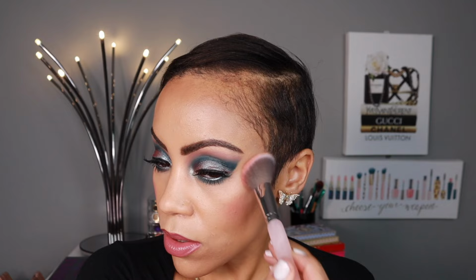I don't know if it's translating on camera, but I'm gonna have to subdue this a little bit with some foundation. I love this blush so much, and it really lasts all day. Look at that. It just gives you this really nice flush. So if you're medium to a lighter skin tone, this is such a great everyday wearable color. If you're deeper than me, you can build it up. If you are lighter than me, you just go in with a gentle hand. I really enjoy this formula.